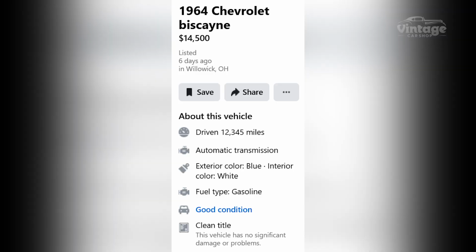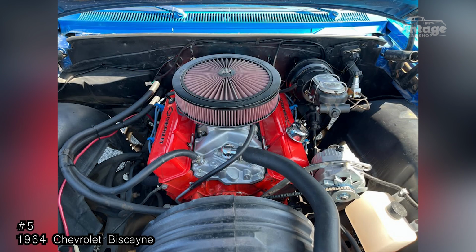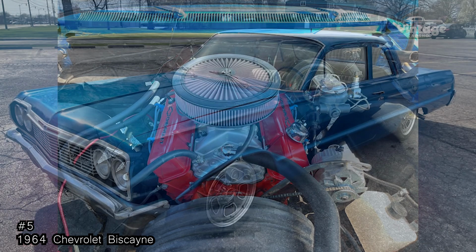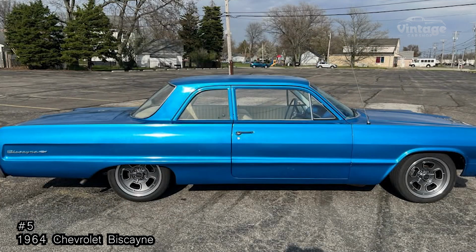1964 Chevrolet Biscayne, listed in Willowick, Ohio for $14,500 or best offer. This classic Chevy is powered by a 350 cubic inch engine paired with a 350 automatic transmission. It has been tastefully upgraded with a front disc brake conversion done last year, a 2-inch drop all around, and a fresh set of new wheels and tires.